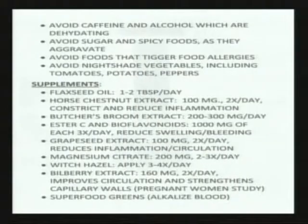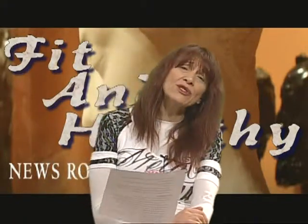Now, there are some herbs that are very supportive of the vascular health of the venous system in the lower extremities. There's two in particular. Horse chestnut extract, 100 micrograms of extract twice a day, and it actually constricts the vascular system and reduces the inflammation so you don't have so much swelling. Butcher's broom extract does the same, and you can usually get these in combinations or take them individually, but we see them a lot in varicose vein support as well because it does reduce the vascular inflammatory response.